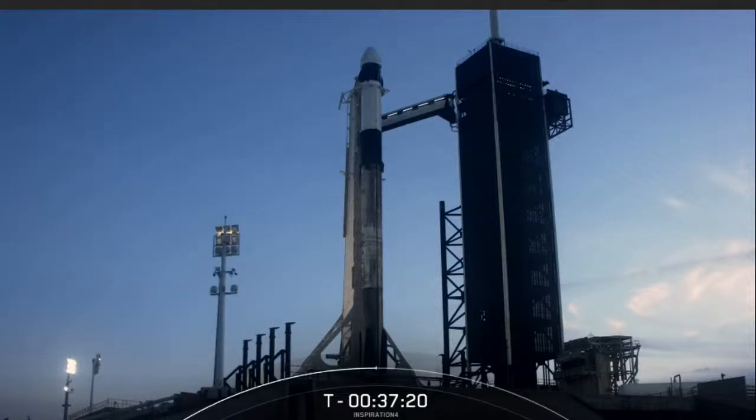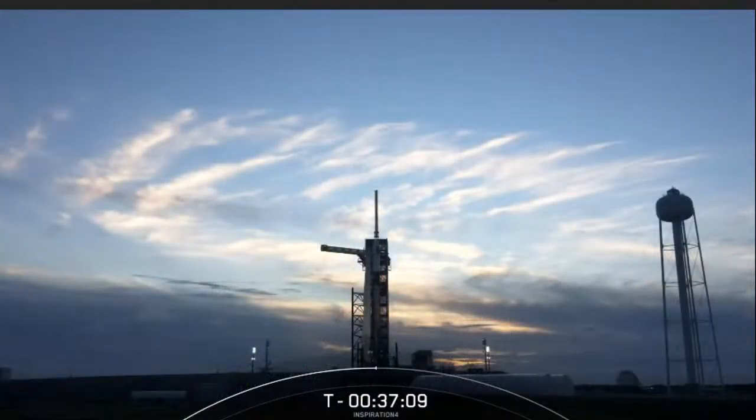One thing while we've got a moment, we were talking about Super Dracos and contingency aborts. You will hear call-outs probably during the ascent, stage 1A, stage 2A, stage 1B. Propellant tanks will be venting for propellant load.